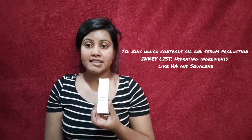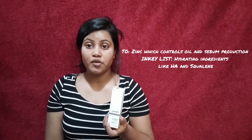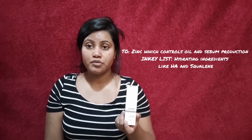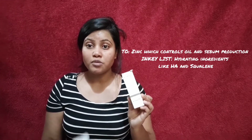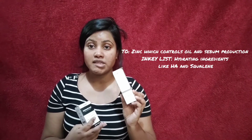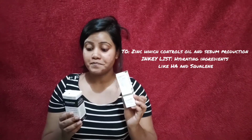Okay, so about the ingredients, well, the Ordinary Niacinamide has zinc in it, which is very good for controlling oil or sebum production. And I'm gonna be honest, this is probably the reason why it felt so lightweight on your skin. This is meant for oily skin.